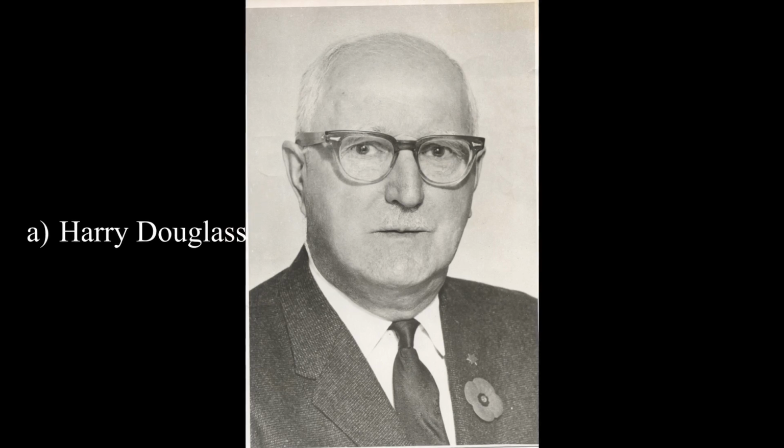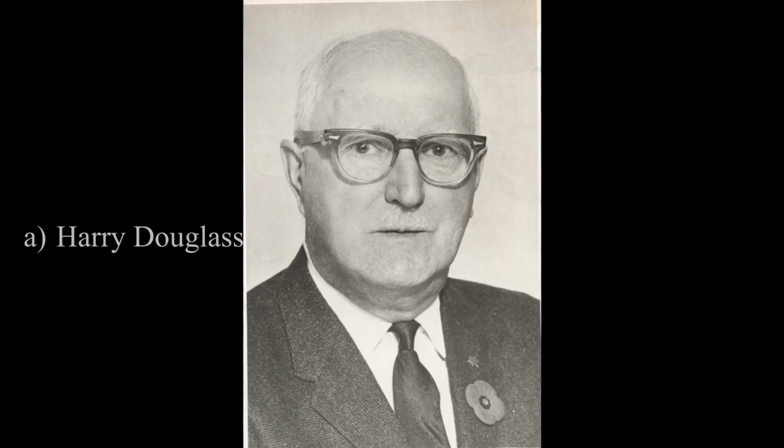The answer is A. Harry Douglas was the third mayor of White Rock, and he served throughout the 1960s. He was what might be called today a fiscally conservative mayor, as he believed in cutting costs and reducing the size of various government departments. After he resigned from politics in 1969, he went on to advocate for the reincorporation of White Rock into Surrey, or for the expansion of White Rock's borders to include the entire Semiahmoo Peninsula to make the city more fiscally viable. Question number 14. What year was White Rock City Hall built?